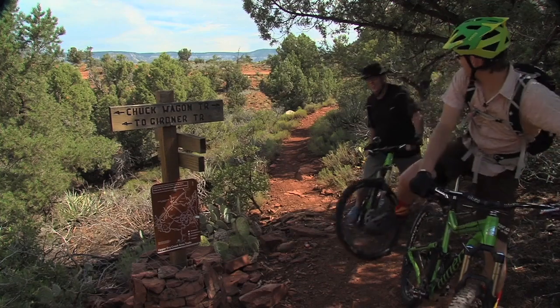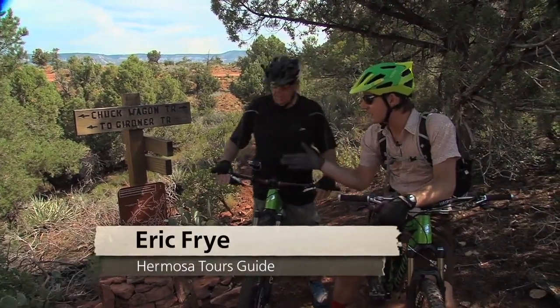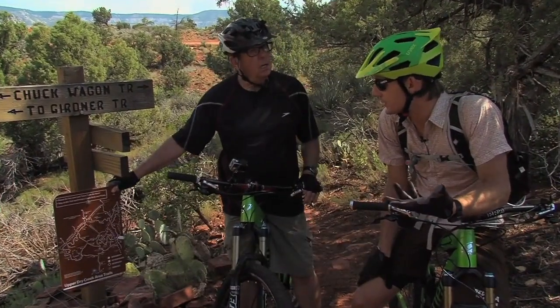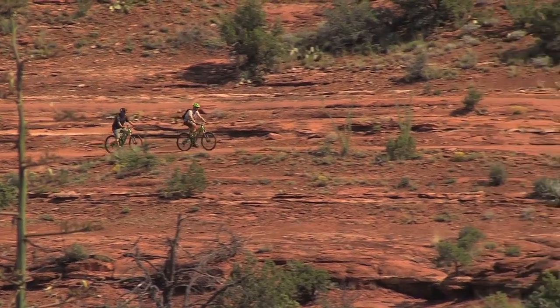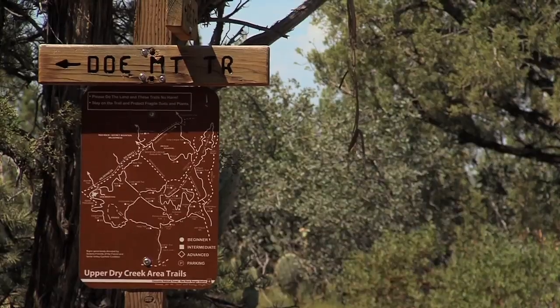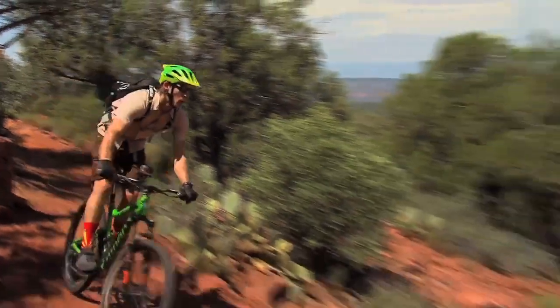Almost ran into. Oh no. Oh, look at this. Here we are at another one of the junctions. And this isn't an uncommon thing to see at a trail junction here in Sedona. The Verde Valley Cyclist Coalition has worked with the Forest Service and the Friends of the Forest to put together a lot of these trail signs. And they've done a lot of the development of the single track trail system that we're so proud of.